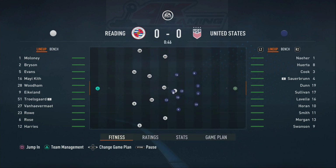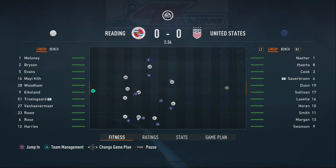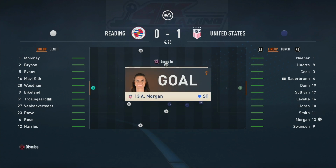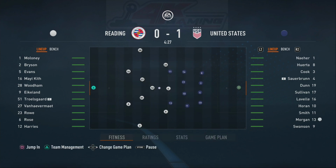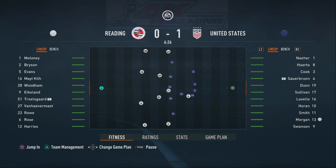And now they get the ball rolling. An incisive pass. Oh, there's the goal! There's the opener! How about that? So the ball rolling again with the scoreline standing at 1-0.